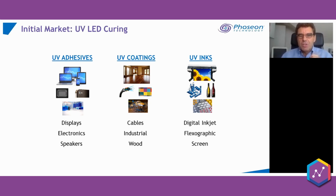Regarding industrial coatings or UV coatings, we supply coatings on one of the fastest processes in the market. That's fiber optics. That runs about 2,500 meters per minute using our LED drying technology. Thereby we have wood coatings and all types of industrial applications, also in automotive.